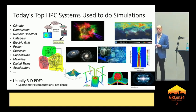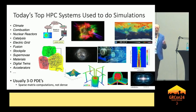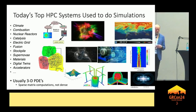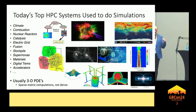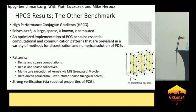So today's high-performance machines are used to do modeling. That modeling involves a partial differential equation. It's a three-dimensional partial differential equation. When you do the discretization of that differential equation, you end up with a system of linear equations again. That system of linear equations, however, is not the same. So the kinds of applications I'm talking about are climate, nuclear reactors, fusion, supernova calculations, material design, digital twins, and so on. All of those computations involve a three-dimensional partial differential equation, which we discretize, and we get a system of linear equations. So we have a benchmark that tries to imitate that, and this benchmark is called HPCG.